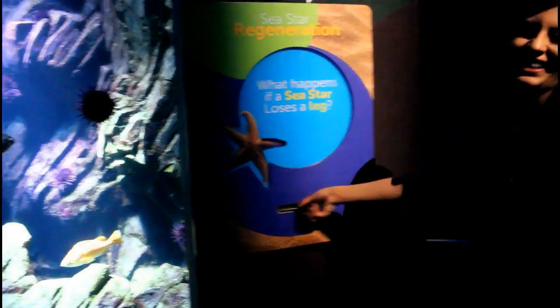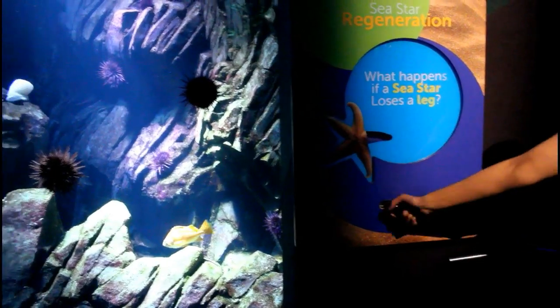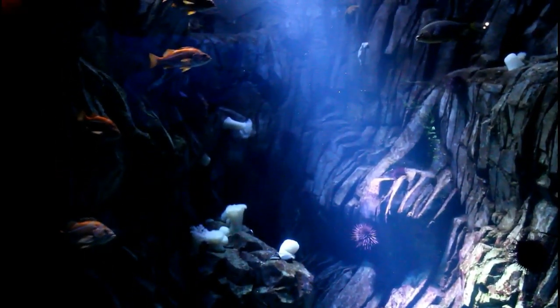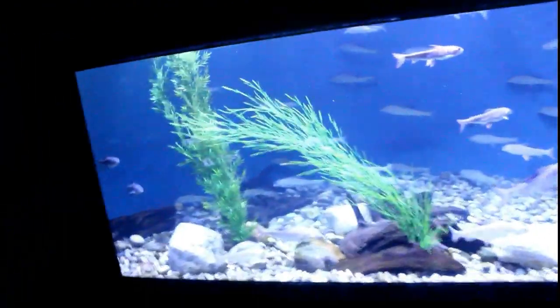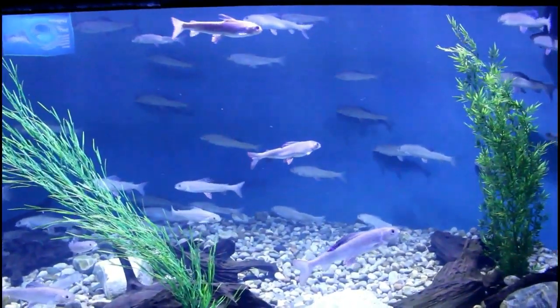Sierra, a little demonstration of what happens when a sea star loses a leg. It disappears. It grows back. Very colorful fish. Hey, look at the fins on these guys.